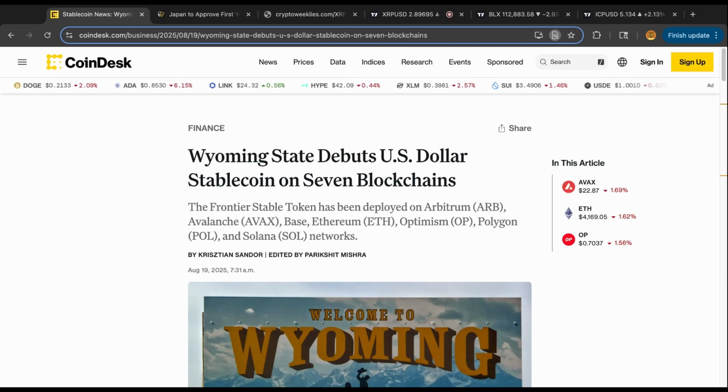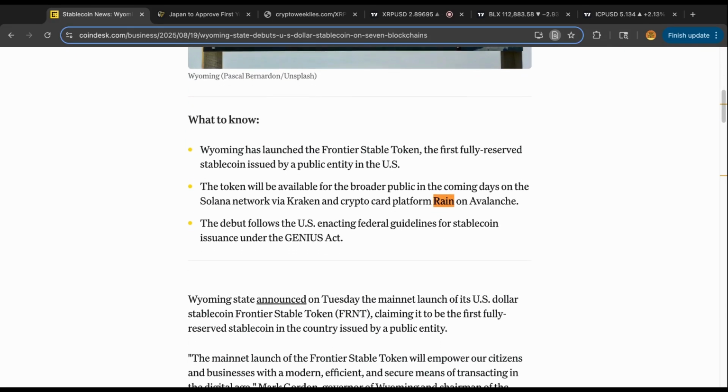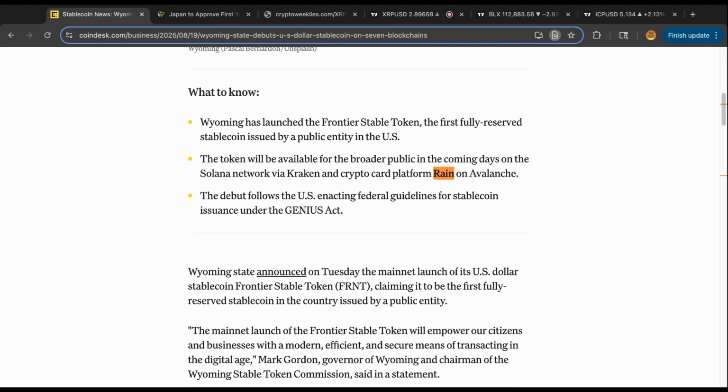Okay, so breaking news out of Wyoming, the state just launched the first ever U.S. state issued stablecoin, calling it the Frontier Stable Token, FRNT. Think of it like digital cash on the blockchain, but fully backed by US dollars and short term treasuries with an extra insurance-like buffer to keep it safe and stable.